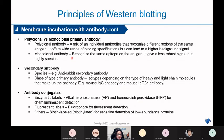In terms of primary antibody, we have two different options as well, polyclonal and monoclonal. Polyclonal is just a mix of individual antibodies that recognize different regions of the same antigen. It gives you a wide range of binding specificity, but it also can lead to higher background noise. For monoclonal antibody, all the antibodies in the same solution recognize the same epitope on the antigen. It gives you less robust signals, but it is highly sensitive. It also gives you lesser background noise. There you go for your primary antibody.